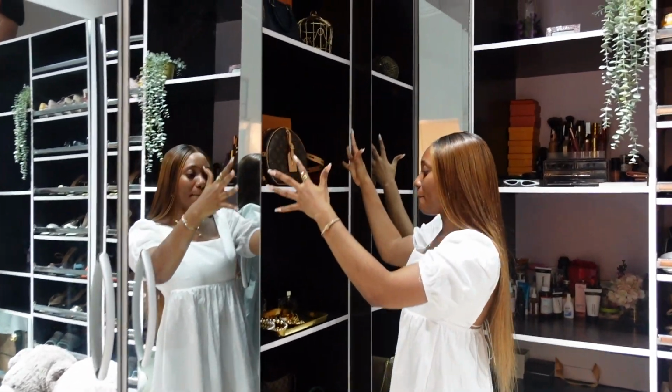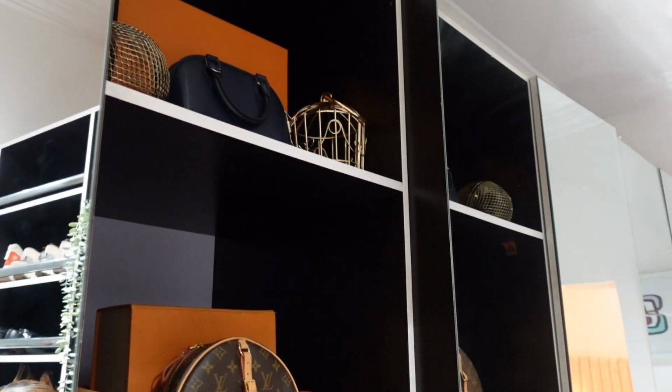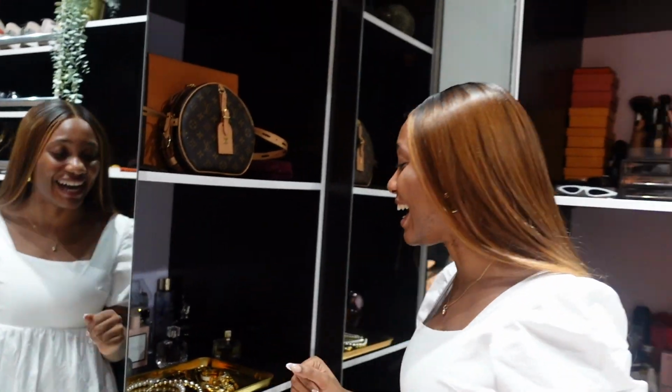Here I have my bags, just beautifully arranged. My friend's bags are here too, because she's the one making this video, and clearly this is also her house, so I made space for her.